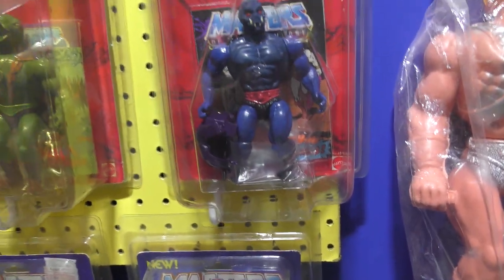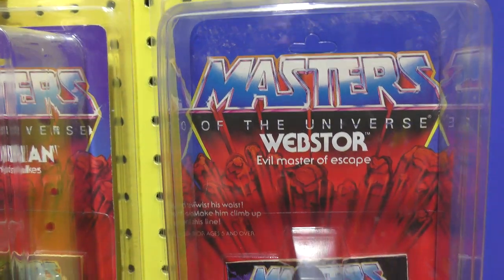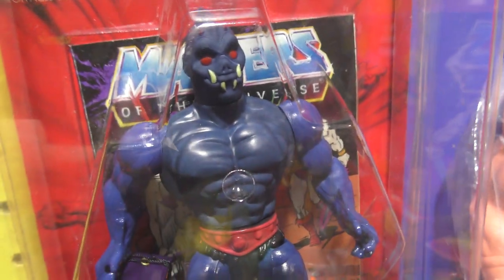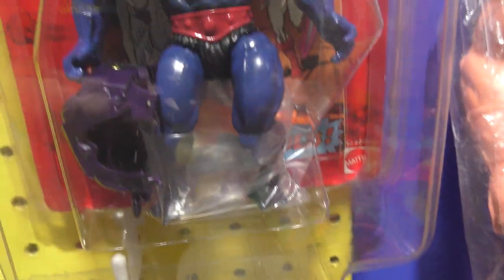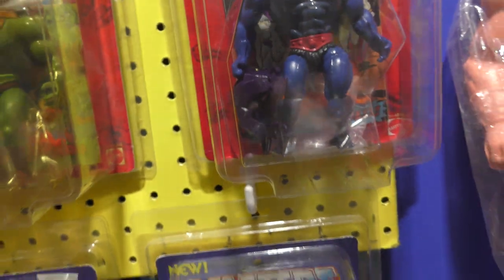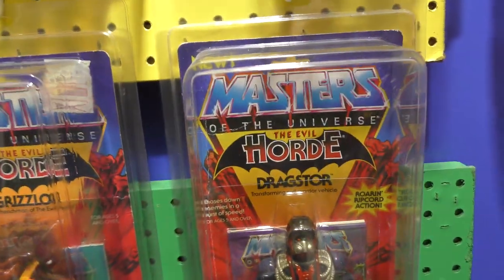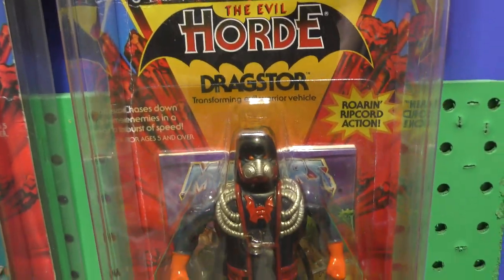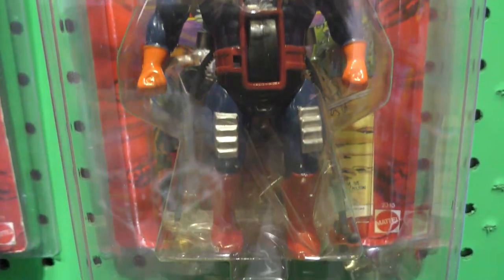And Webstor. Not Webster. Webstor. Who many children ruined by screwing with that string one too many times. As we continue to move down here. Dragstor. Some of the overly simplified names that they came up with. It's the Evil Knievel of the Evil Horde.